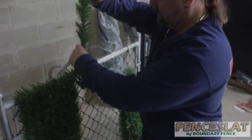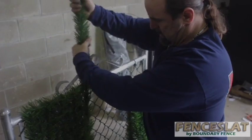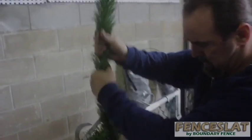Another slat we have manufactured here at Boundary is an evergreen head slat. It offers a great look and full privacy.